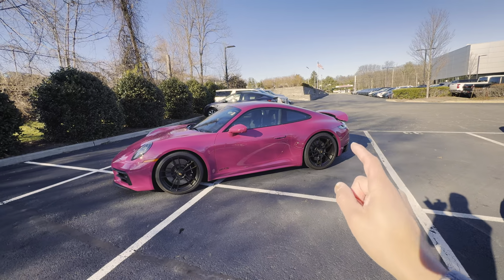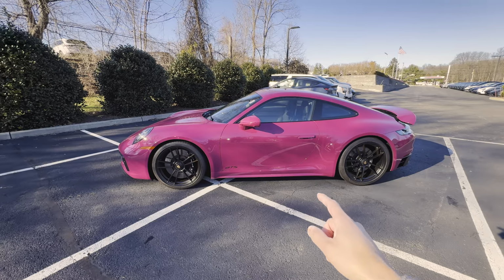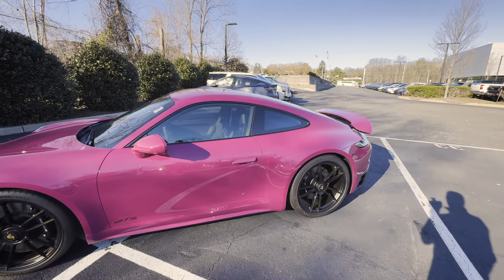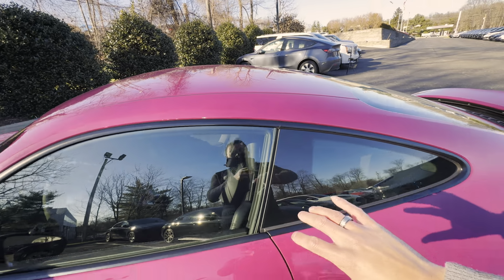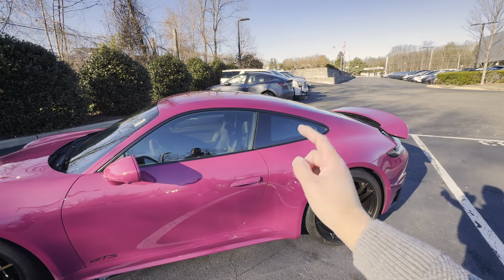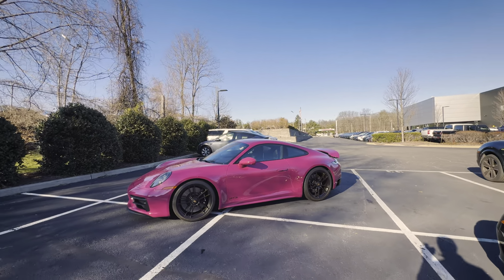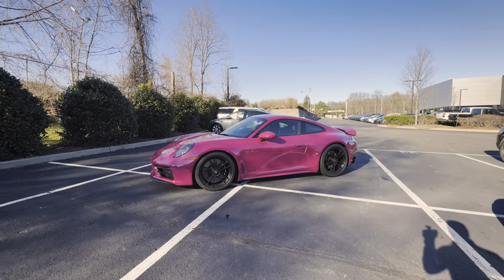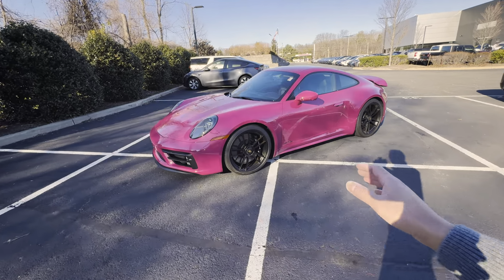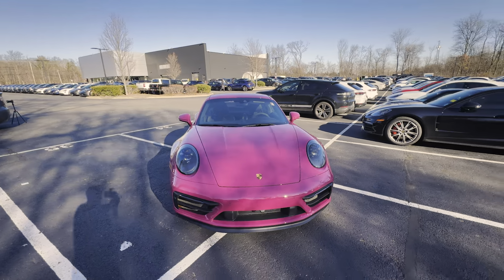Even if you were to order this in a Targa GTS, the fishbowl, the center loop here, would actually be in black. So, although this is a very bright and pretty color, they do have a lot of the darker accents on the GTS model, which make it, in my opinion, actually look pretty incredible.